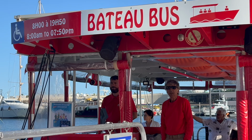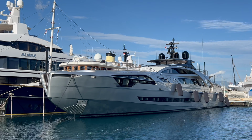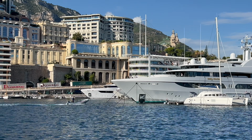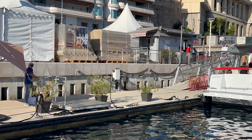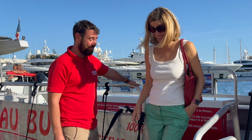Right now, Monaco is gearing up for its massive annual yacht show, so you start to see more of those crazy super yachts. A one-way ride on the shuttle boat costs €1.50 if you pay by credit card, and the service runs from 8 a.m. to just before 8 p.m.